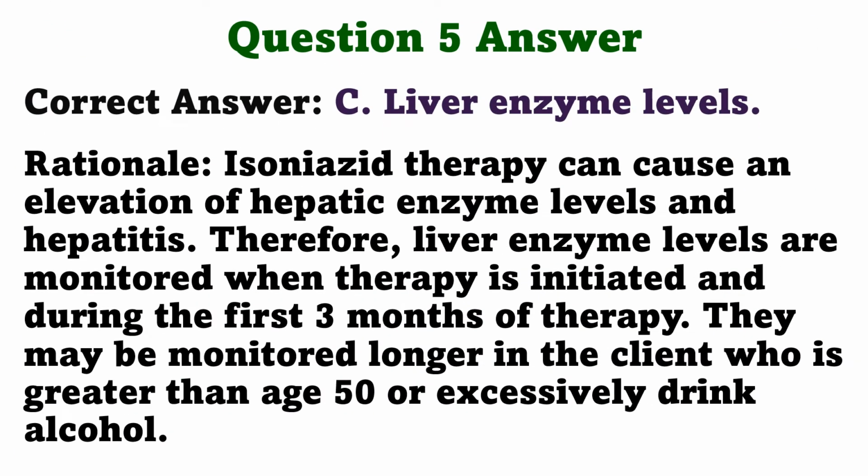The correct answer is C. Liver enzyme levels. Rationale: isoniazid therapy can cause an elevation of hepatic enzyme levels and hepatitis. Therefore, liver enzyme levels are monitored when therapy is initiated and during the first 3 months of therapy. They may be monitored longer in the client who is greater than age 50 or excessively drinks alcohol.